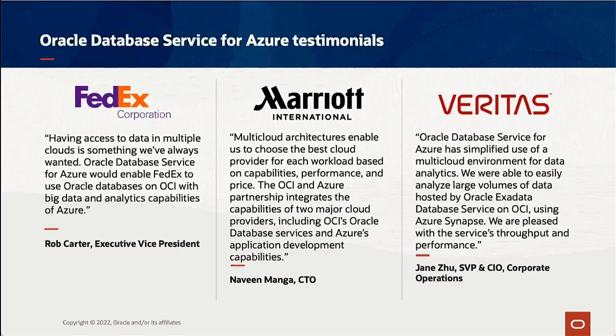The other question that we typically see is, obviously this is a paradigm shift in how customers have typically thought about multi-cloud or cloud migration journeys in general. So where does ODSA fit in? First things first, because the compute instance and database are in separate clouds, latency between the two becomes an important thing to consider. So we do provide a sub-millisecond, 2 millisecond SLA over the OCI Azure interconnect.